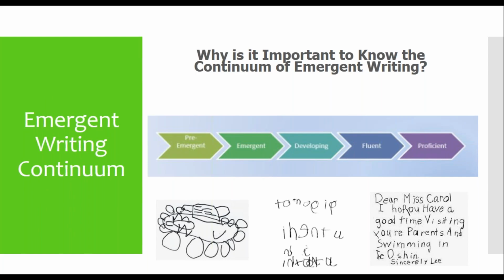And here we have: why is it important to know the continuum of emergent writing? So we have the 5 stages, which are pre-emergent, emergent, developing, fluent, and proficient. We need to know this information to provide a variety of activities that are age appropriate and can be modified to support the child's individual need. We can't just build upon being fluent if a child is only at the pre-emergent stage.